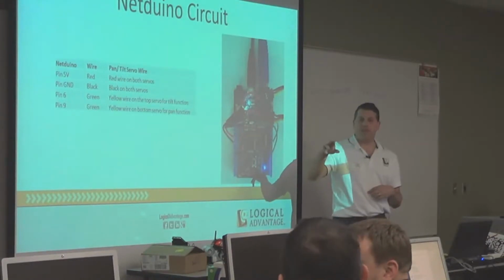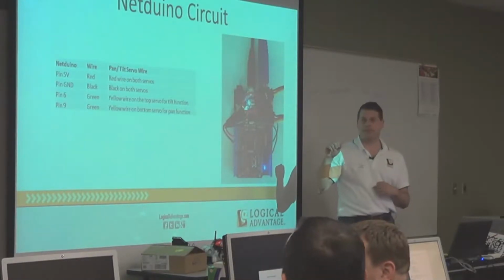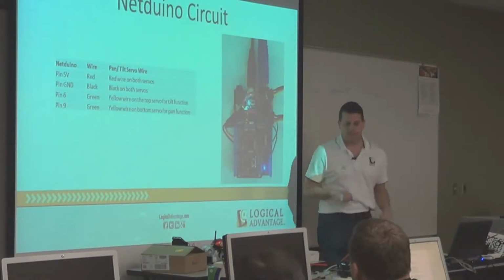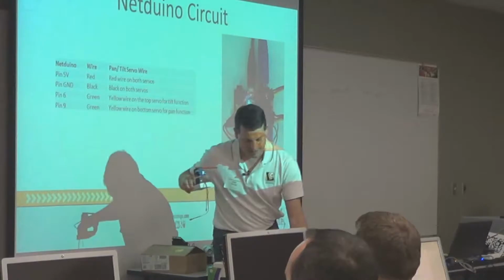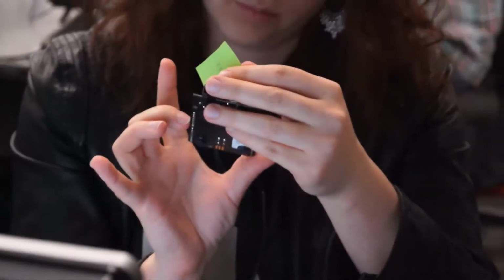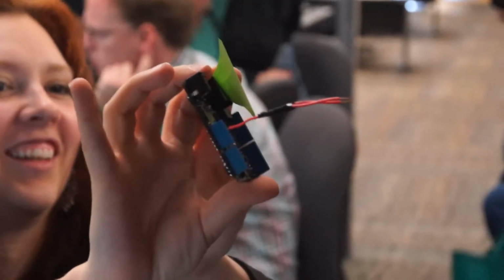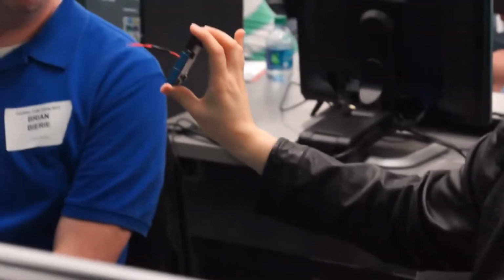Okay, does anyone not have the red wire in the pin that says 5V on the Netduino? Okay. Now take the other end of the red, and I forgot to tell everyone, you're going to need one of these. So everyone get one of these. So on the servos, you'll note there's 3 wires. One's black, one's red, and one's yellow. So the red is power, the black is ground. So match the red wire with the red wire and the black wire with the black wire.